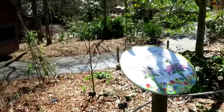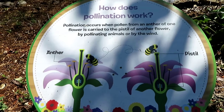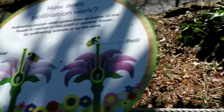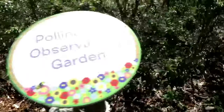How does pollination work? Pollination occurs when pollen from the anther of one flower is carried to the pistil of another flower by pollinating animals or by the wind. Pistil, anther. Choo choo, time to run a train. Okay, let me stop. Pollination observation garden.